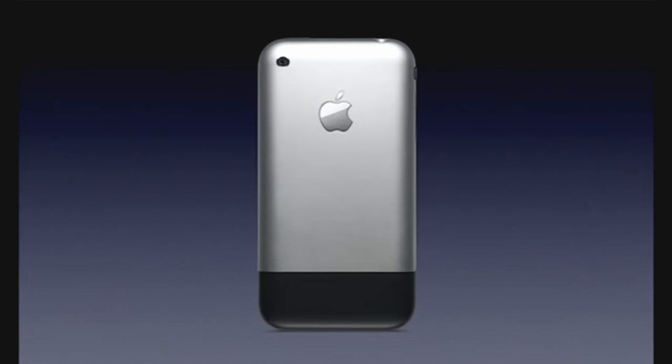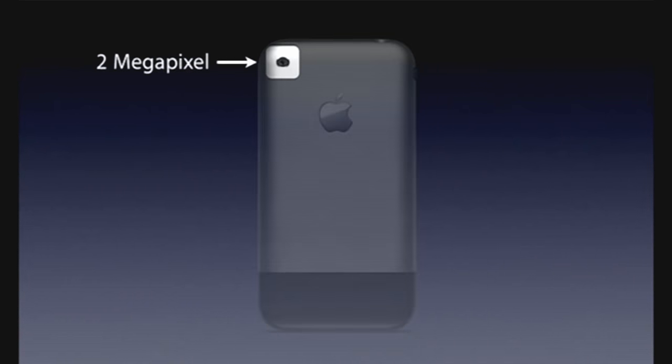Let's look at the back. On the back, the biggest thing of note is we got a 2-megapixel camera built right in.